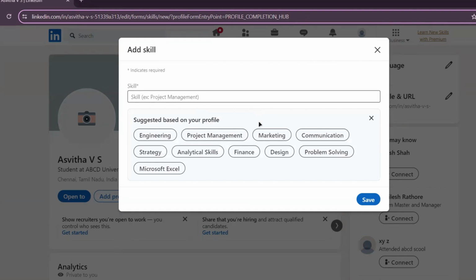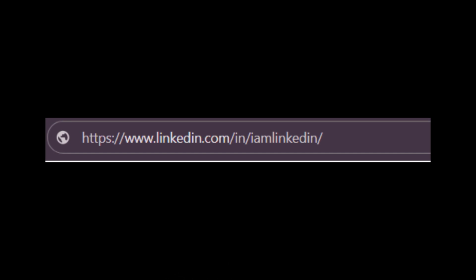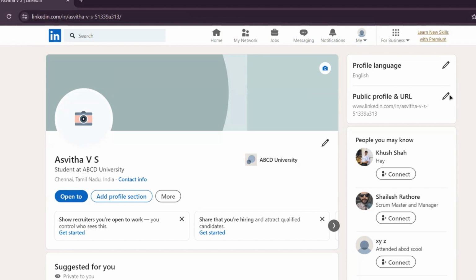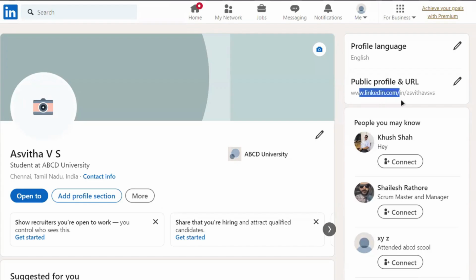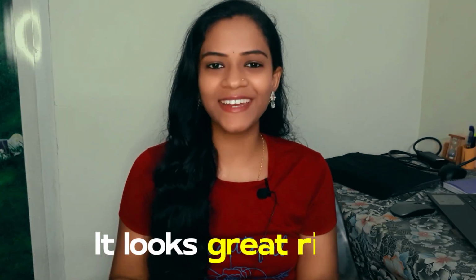Now the final thing is customizing your URL. This looks much better than having some random numbers next to your name, right? So click on this option, add your name and click OK. Now take a look at your URL, it looks better. After finishing these steps, take a look at your newborn LinkedIn profile. It looks great, right? Let's move on to the next section.